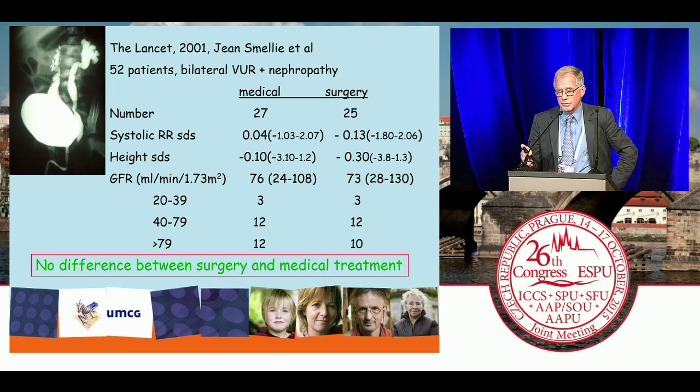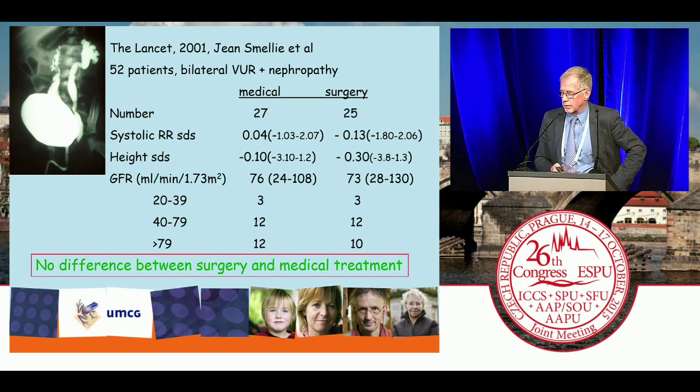About 14, 15 years ago, they published a paper in The Lancet with the outcome of 52 patients who had bilateral high-grade reflux and nephropathy. That means that they had scarred kidneys. And one group was treated medically with antibiotic prophylaxis, and the other group had surgery. And as you can see, both groups were equal in size, and after a long period of follow-up, there were no differences as far as renal function is concerned, blood pressure, and many other aspects. So there was no definite benefit of doing surgery considering preserving renal function.